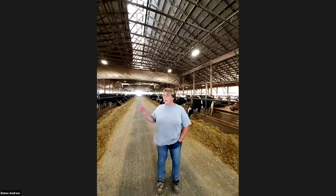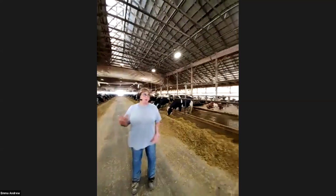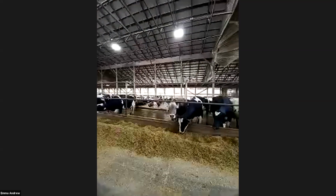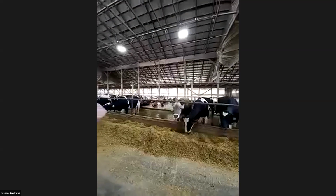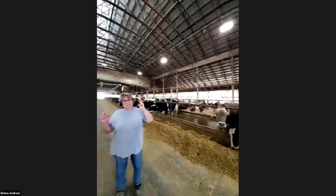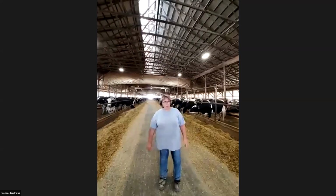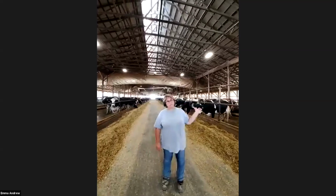Then we're also running water on the cows to keep them cool. And then, of course, there's the water we need to wash the facilities down, because in the parlor we have to sanitize and clean everything. So I don't know the exact gallon amount that we use, but we use a lot of water, and that is a lot of why we recycle it.